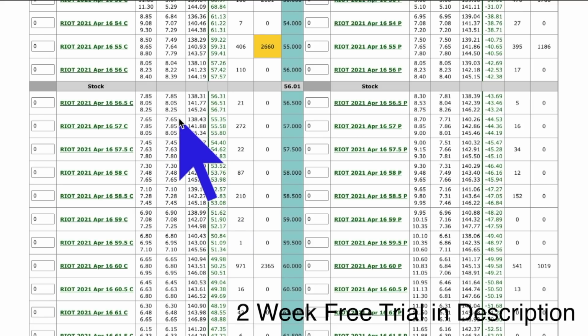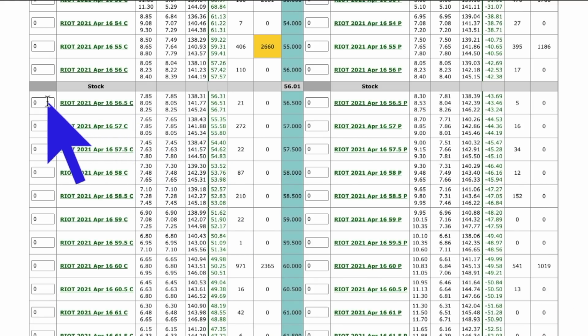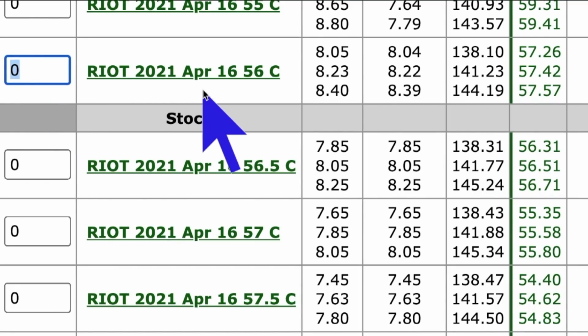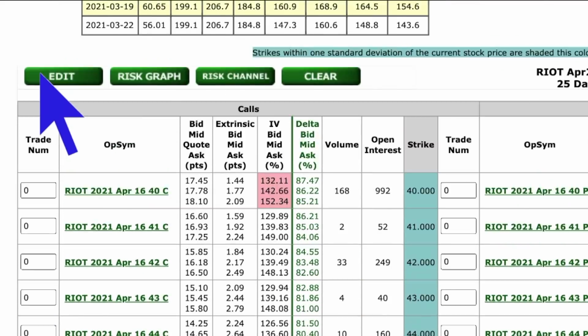All right, first, call options. So let's take a look first at the at-the-money calls. The at-the-money calls in this case would be the Riot April 16th 50 calls. They're trading between a bid of $8.05 and $8.40. Now, from here, let's just buy a call option. Let's find out some more information on this.